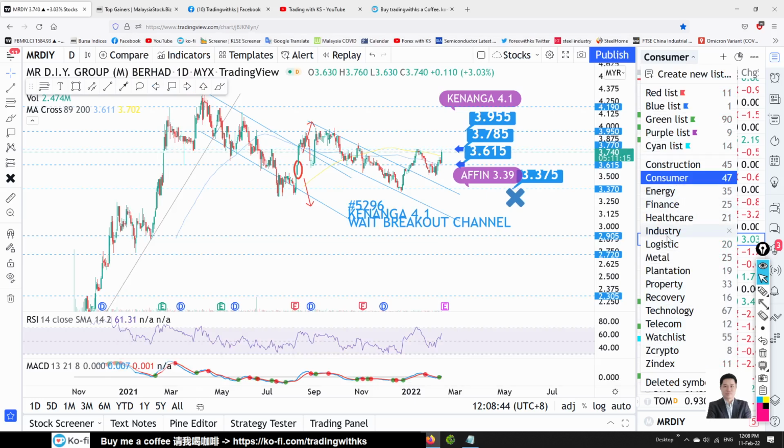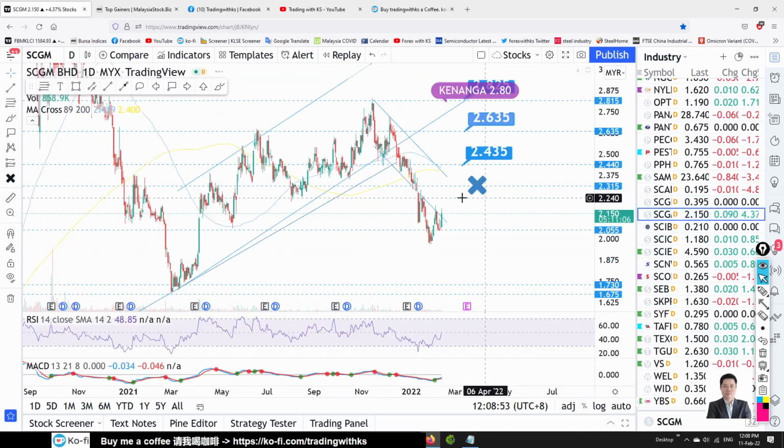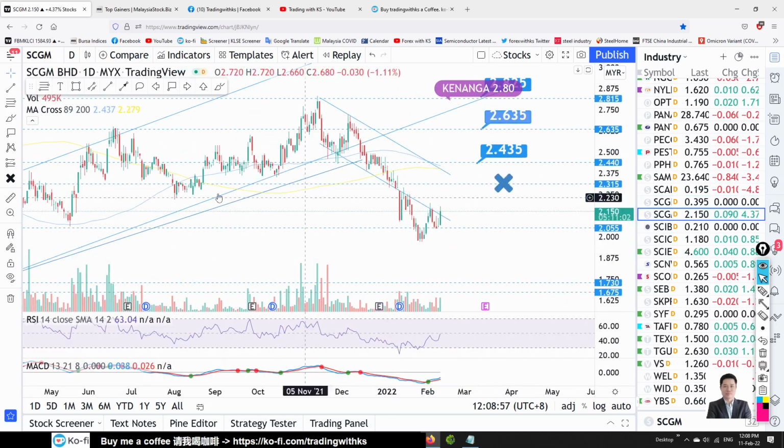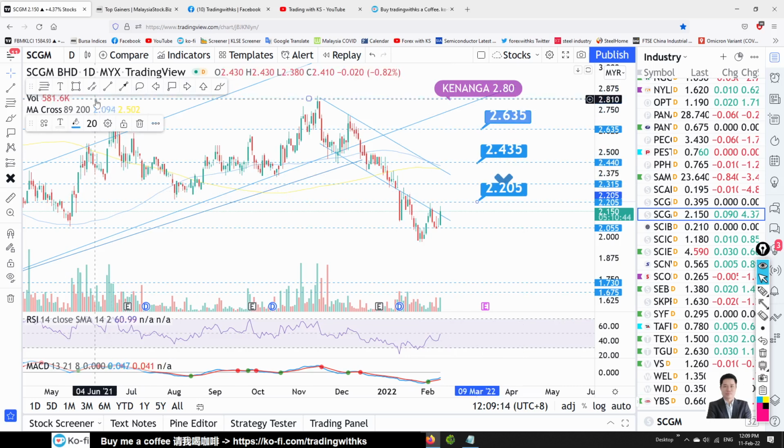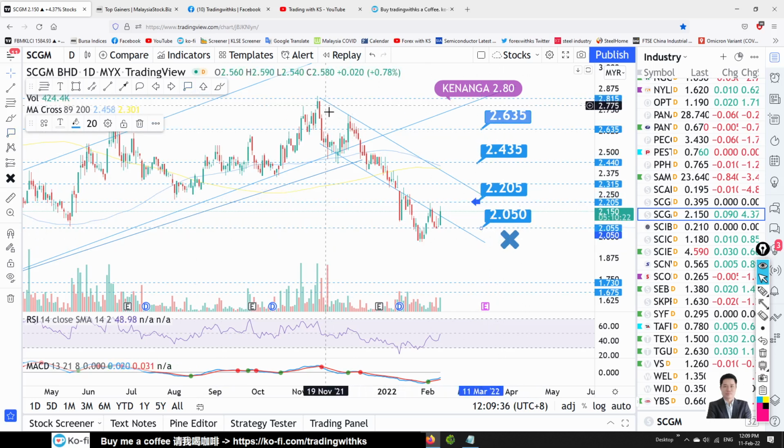SCGM. Southern Cable now not very strong. Trying to do a reversal. Trying to do a double head and shoulder reversal. Maybe Southern Cable, RSI go through 50 can pick some here. Can try some over here. Then maybe another add over here. Stop loss will be below here. 2.0, 2.2 above, maybe can add some, can pick some, and 2.31 can add some. Then look for 2.6 to 2.8.